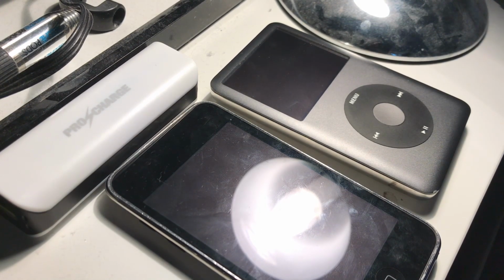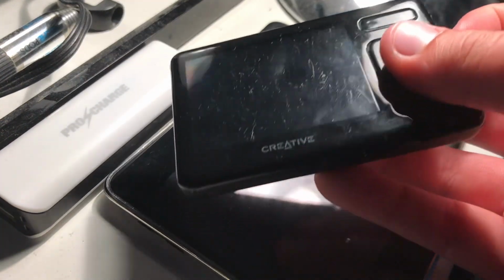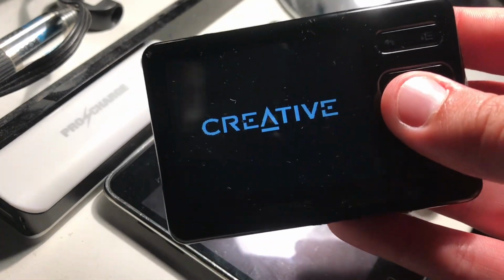There's another thing that I've heard is good, actually, unlike some other bootleg iPods. I'm not saying this is a bootleg iPod. It's kind of a thing of its own. It's just going against the iPod, technically. It's called a Creative Zen. I think it's an MX.